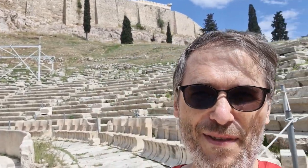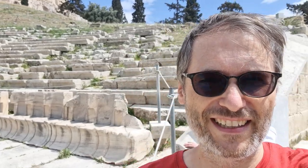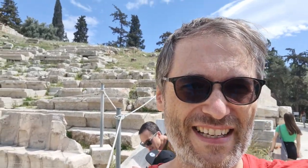So these are some ancient ruins. I'm sure they've been here a very long time, but they do look maintained. They have some construction going on right there. I'm sure that's not 4,000-year-old scaffolding. All right, let's go inside.